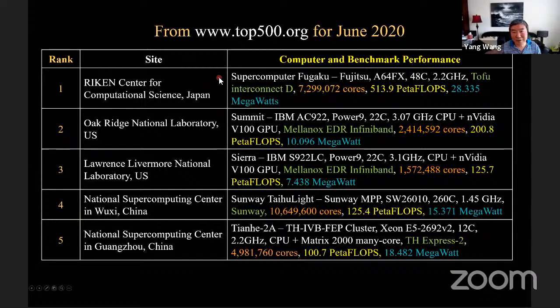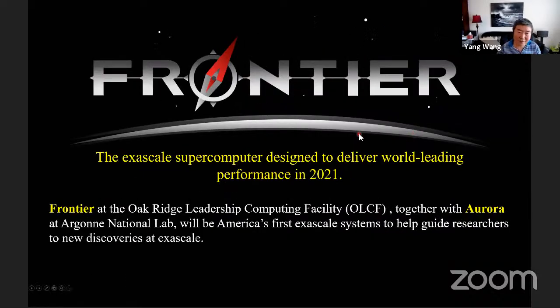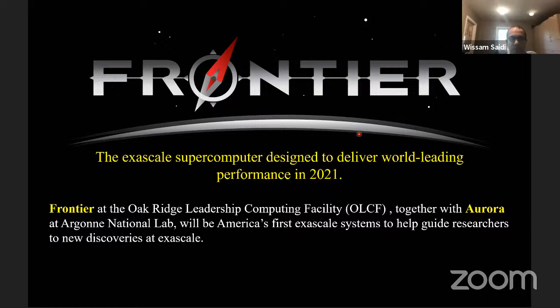So this is the latest list of the fastest supercomputers in the world. The rank number one right now is Japan's RIKEN Center for Computational Science, with the supercomputer Fugaku, which is now more than 500 petaflops. The second machine on the list is Summit at Oak Ridge National Lab, also in the range of more than 200 petaflops. So we are certainly in the petascale time, but we will soon see the end of this period, because next year we're expecting to see the Frontier machine, an exascale machine, available at Oak Ridge National Lab, together with Aurora at Argonne National Lab. These will be America's first exascale systems, to help guide researchers to new discoveries at the exascale.